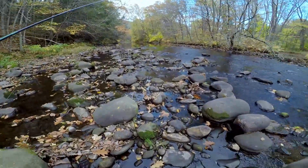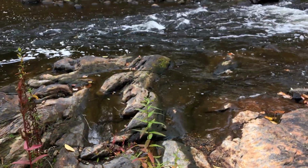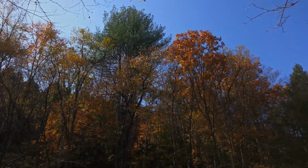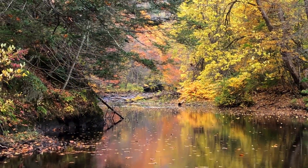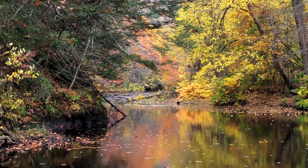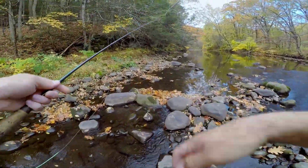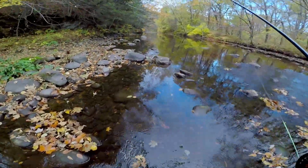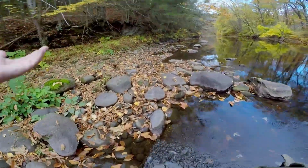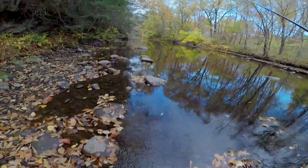I'll tell you what, guys, granted, I'm not catching a damn thing, which is a little disappointing, of course, but this is just such a beautiful river right now. Everywhere you look, you have these beautiful woodland scenes, leaves continuously fluttering down off the trees. I'm blessed with some really nice temperatures right now, not so warm that I'm sweating in my waders, but warm enough that I'm not exceptionally cold at all. I don't need a jacket. I don't feel uncomfortable as a result of not having one.